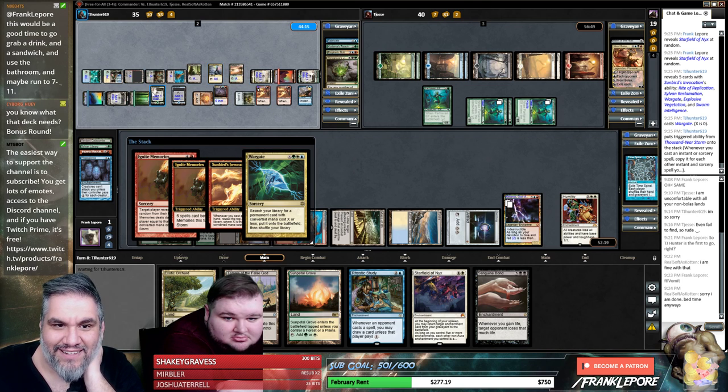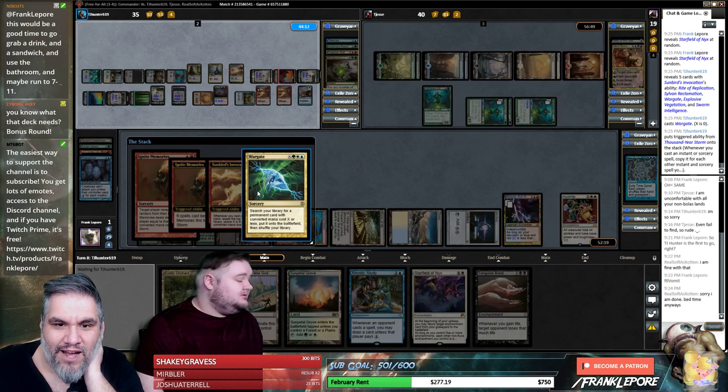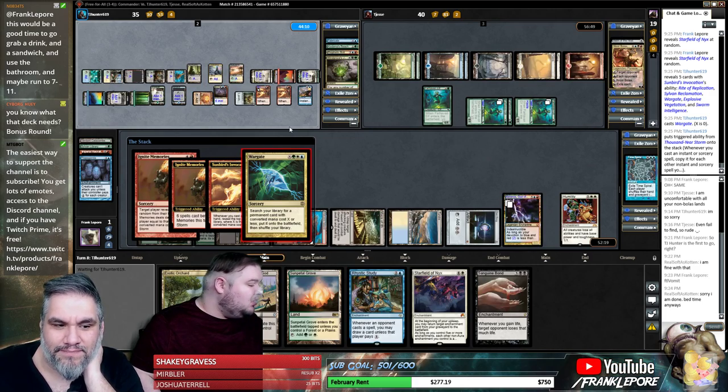What are they getting? Just lands? Yeah, because X is zero, they have to get lands. Oh, because it was hit off Sunbirds. Yeah, that makes sense.